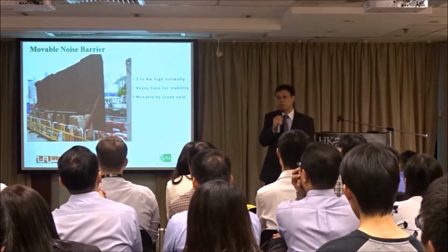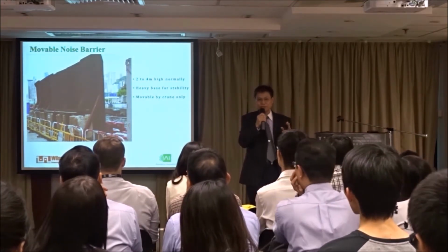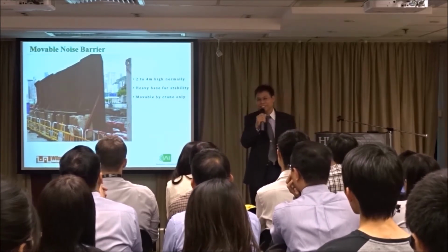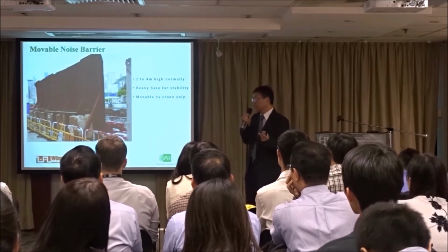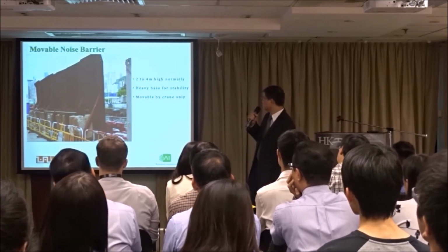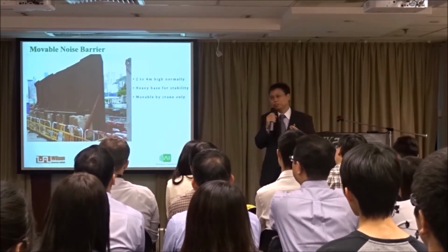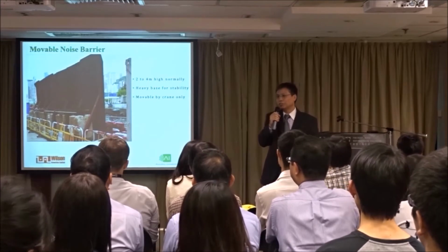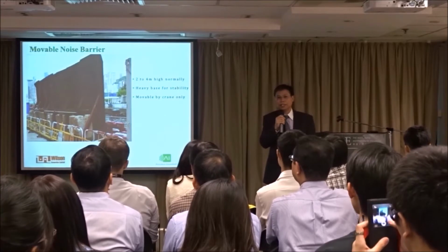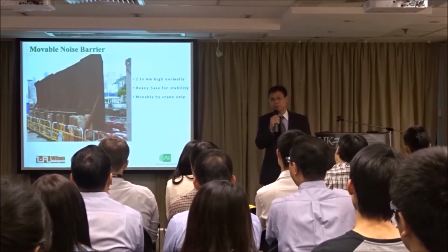The other type, called the movable noise barrier, is somewhat of a misconception. Movable, but you cannot move it without a machine. Although it is slightly lower, at 2 to 4 meters high, it still needs a heavy base and weighs as much as half a ton. You need a crane to move it. So whether these barriers are enough for various site conditions in Hong Kong, let's see a few examples.